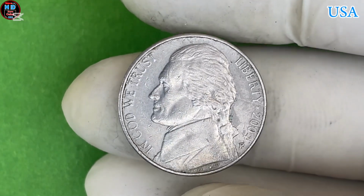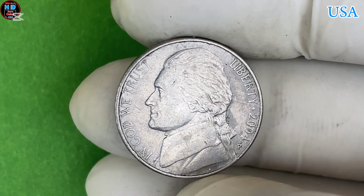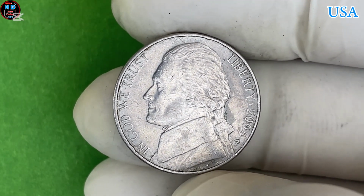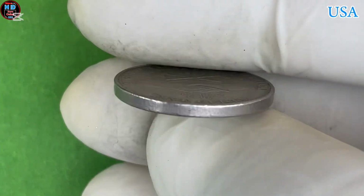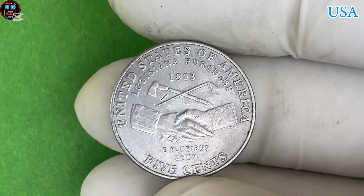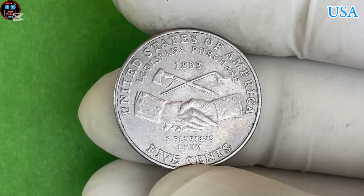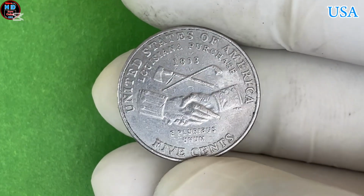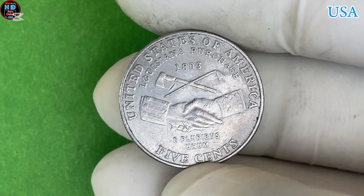And here's where the story gets really exciting. One particular 2004 Jefferson nickel, featuring a rare minting error and in mint condition, recently sold for an incredible $34,000. Yes, that's $34,000, a staggering amount for a coin that started out as just 5 cents. This shows just how much a minting error or pristine condition can elevate the value of a coin, even one as seemingly ordinary as a 2004 Jefferson nickel.